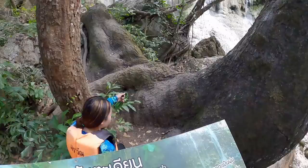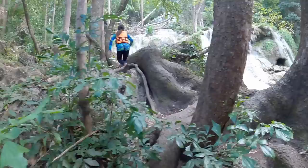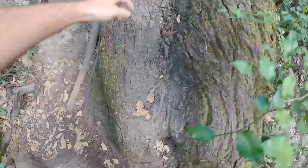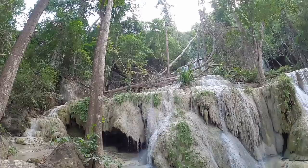Oh, look at this tree. I could live out here, man. I'm jealous of like Tarzan and George of the Jungle. Jungle Book, man, this is like paradise. So I was wondering how the waterfalls are gonna top number 5, but 6 so far is my favorite.